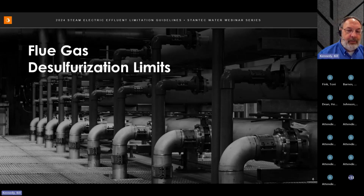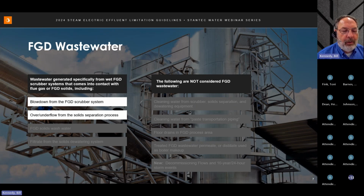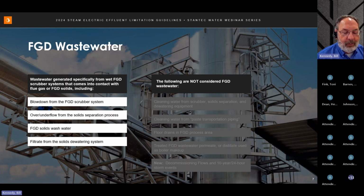So, starting out with FGD. What is FGD wastewater? Well, EPA clearly defined it in a handful of definitions here. It is the blowdown from our scrubber systems. It is any sort of over or underflow from the solid separation process. That's the gypsum separation process for those that are actually making saleable gypsum. It's the wash water off that gypsum, and it's any sort of filtrate that comes from the dewatering system. Those haven't changed since the last revision of the rule.